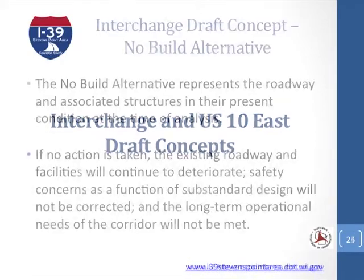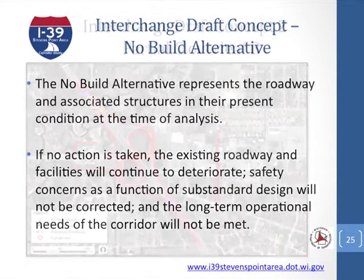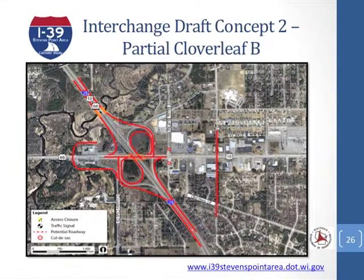As we get into the various concepts, I'm going to start with the interchanges, and I'm going to go somewhat briefly over some of these. And I will point out that these are concepts at this point, and we've heard a lot of feedback on different things. But we wanted to get these out there and get them in front of people to get their responses. And so this first concept 2 is a partial cloverleaf. Essentially, it's the same configuration that's there today.